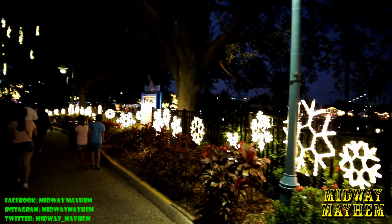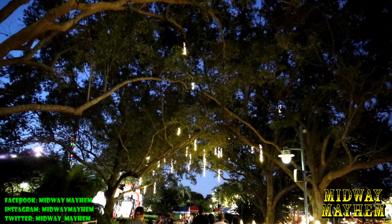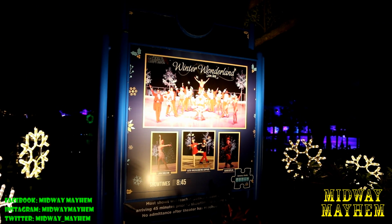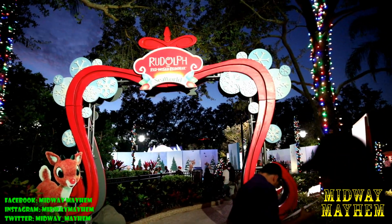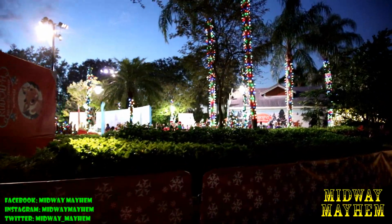Again, this pathway leads over to the Christmas Village. We can see some of the lights up right there, and the icicles in the trees as well. And just like what we were talking about, Winter Wonderland on Ice, the park's ice skating show. We can see right there, showtime tonight, 8:45. And if you're interested in meeting Rudolph, Bumble, Yukon Cornelius, and the group, well, right over in this area again, we have a storybook walkthrough with character meet and greet.